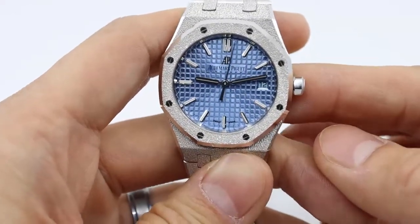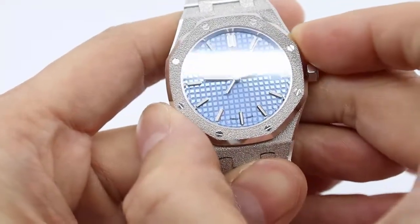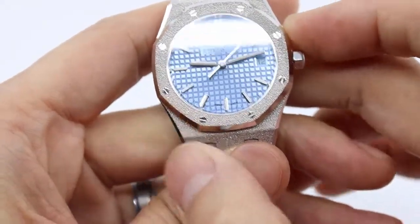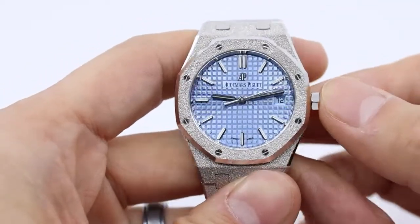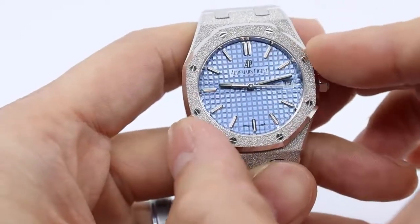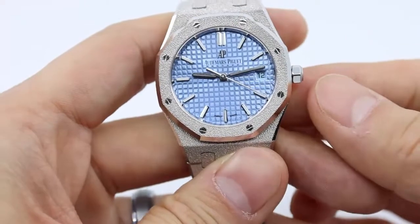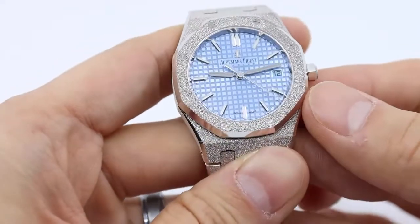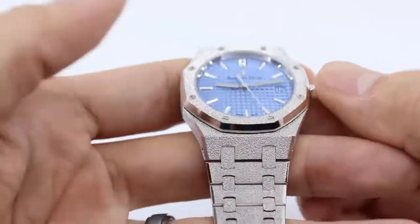Now, the Royal Oak is a 34mm watch from my thumb to my pointer finger. That's the case size. It's actually a small size watch for men. It's a large watch for women. Audemars measures their watch bezels, and this 34mm watch is more like the size of a 36mm Rolex, like a Datejust. The 18-karat white gold case has a special hammered finish on the front of the case, along with the outward-facing bracelet.